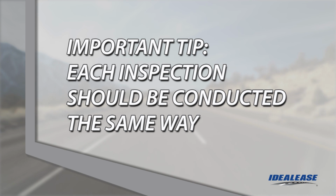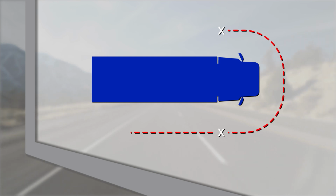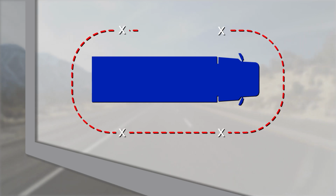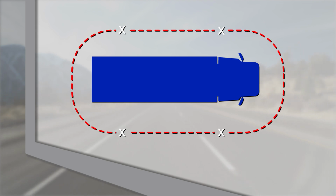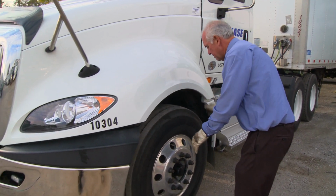Here is an important tip. Each and every inspection should be systematic and completed in the same way each time to make sure that nothing is overlooked. We will start at the front left steer axle tire and move around the unit in a clockwise motion until we are back at the driver's side of the cab. Let's start with the left front steer axle tire and wheel.